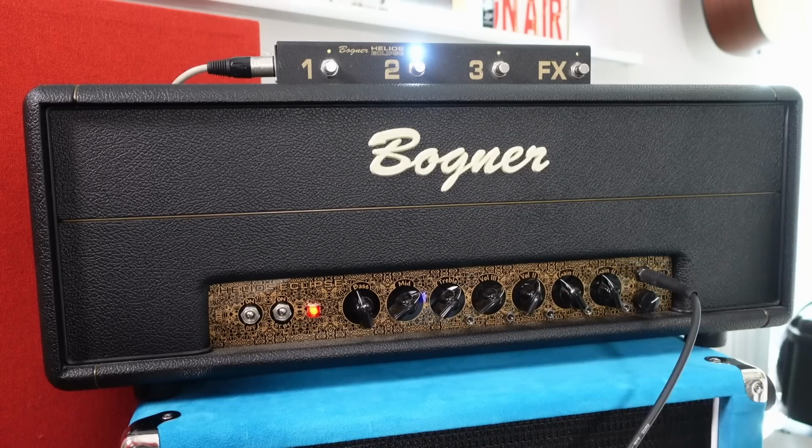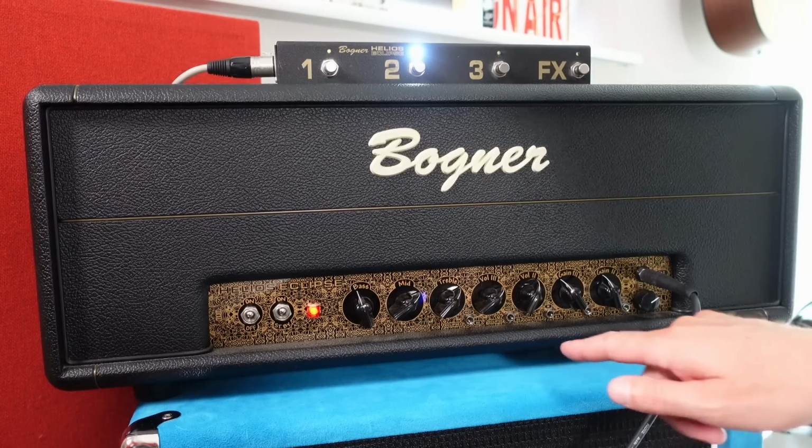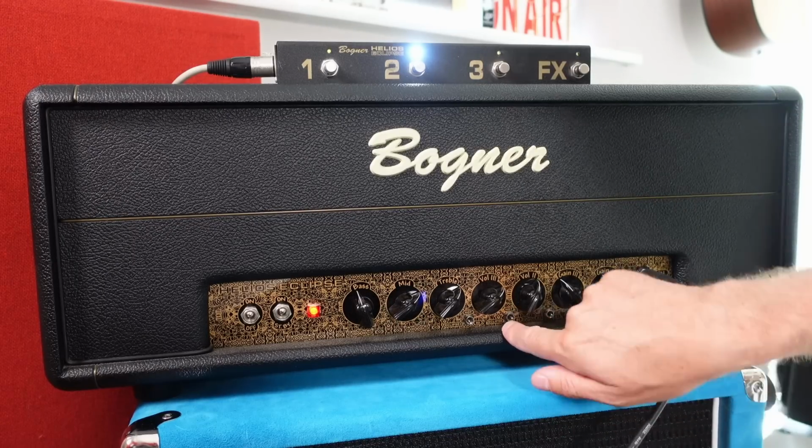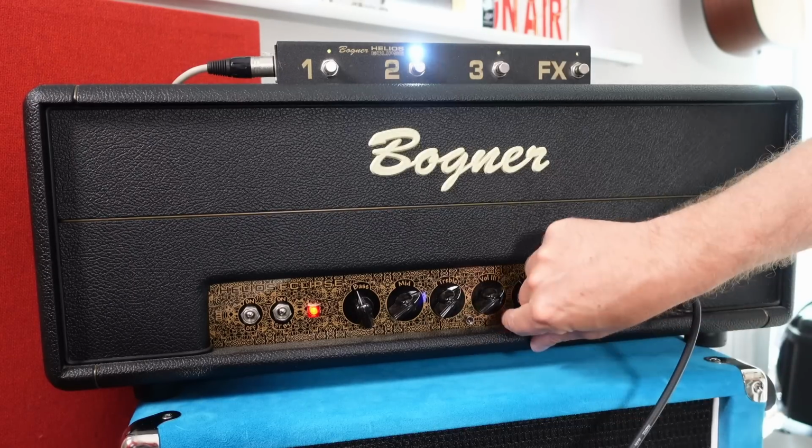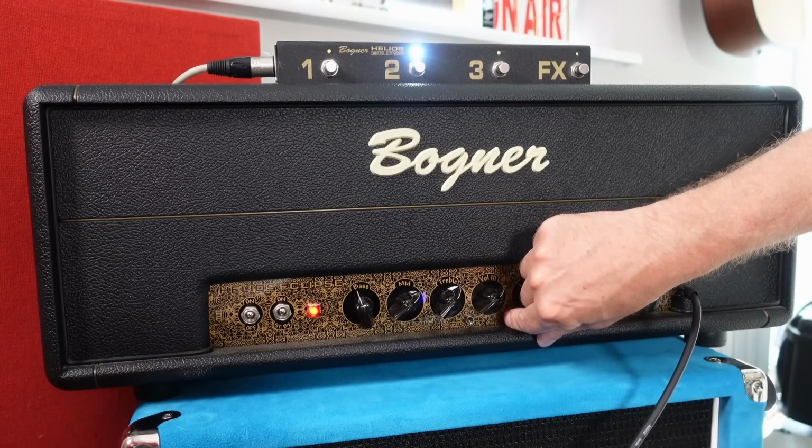That to me sounds like an over-modded Plexi. I mean, when I say over, I mean in a nice way. So you've got 3 gain settings for each of the drive channels. So you have hot, then we have, so this is hot. We have '80s, which is supposed to be a Marshall-esque tone.